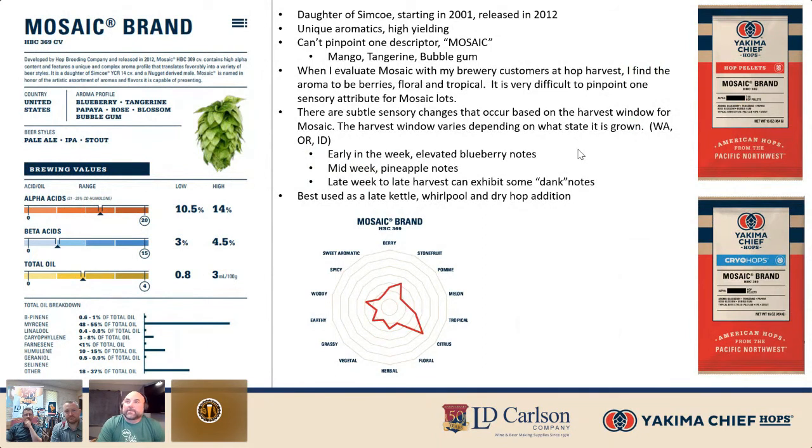Every September, when brewers come to hop harvest and want to do hop selection, my larger customers will come out and pick their lots, and we'll do a rub and sniff of the hop cones. I always find that berries, floral, tropical, it's very difficult to pick one attribute in these lots. But we do see subtle changes in this variety based on harvest window. The harvest window is projected to be a week in September, and that will shift a little from Washington to Oregon to Idaho.